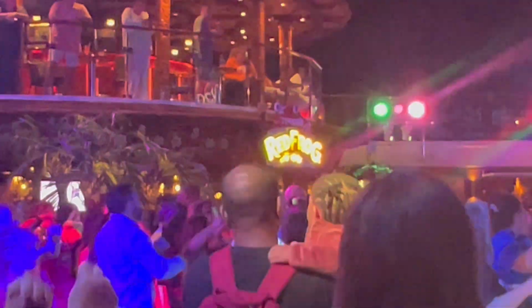We had so much fun at the 80s rock and glow party. I highly recommend you go if you're on this cruise. It's just high energy and great music, so much fun.